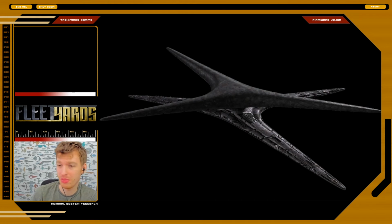Base Star. I mean, I have no problem with Base Star. I think it's actually not a bad looking ship. Not a bad looking ship at all.